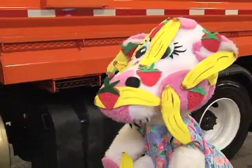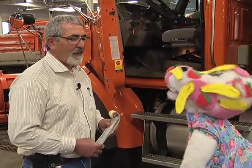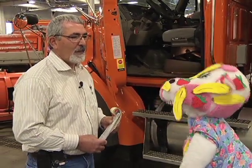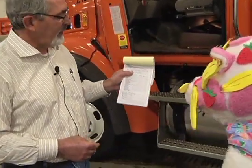Okay, Bob, my question to you is, what do the drivers have to do before they leave the garage here to make sure that, while they're plowing, they do it safely and correctly? Before each event, the driver gets here and he checks out his truck, and he has to fill out a DOT sheet.